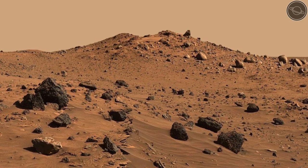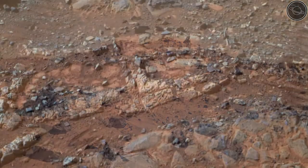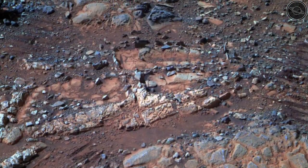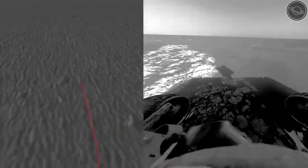During its voyage, it took hundreds of thousands of images of the Martian surface, and through rock analysis discovered that liquid water had once existed on the surface. It is through the work of rovers like Opportunity that we were able to discover that life may have existed underground on Mars.